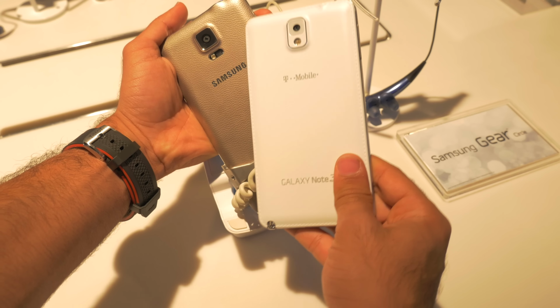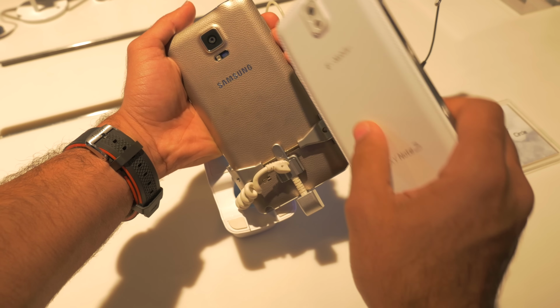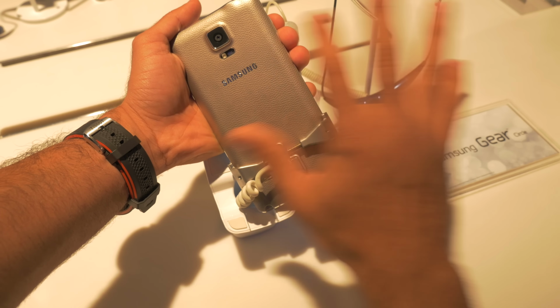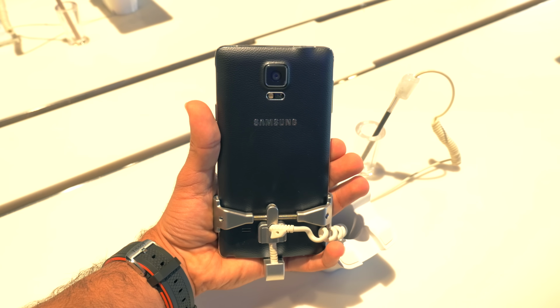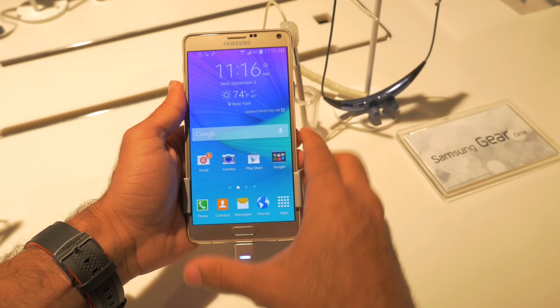Again, here's the Galaxy Note 3 with the faux leather with the stitching. The Note 4 is still fake leather, but it looks a lot better and it feels a lot better as well. Much more grippy than that faux slippery leather that was on the Note 3.